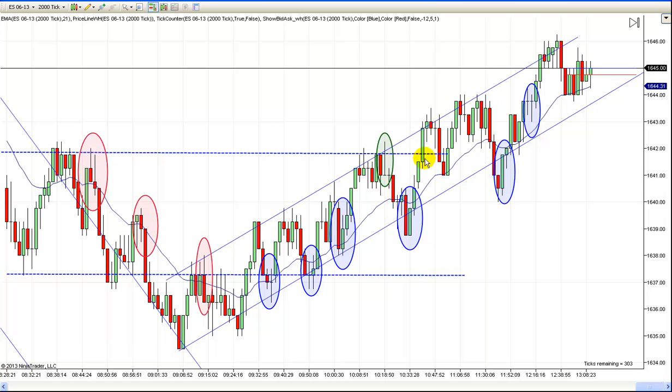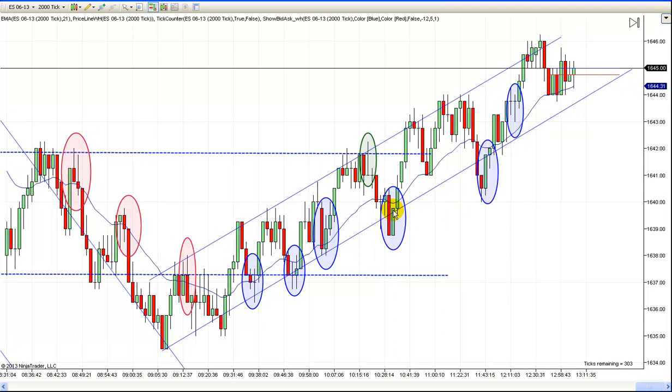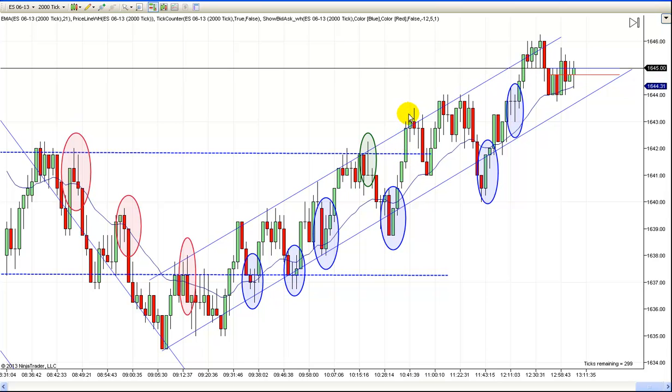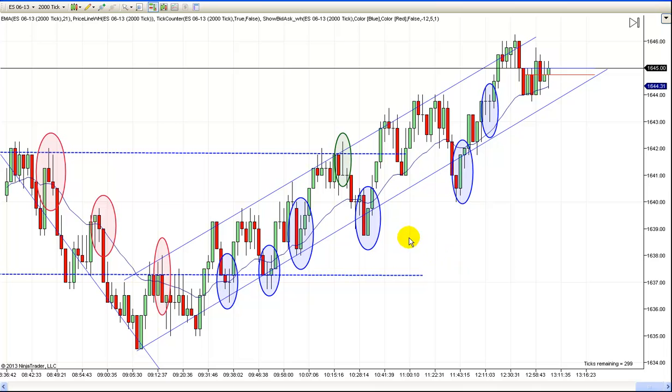But you never know if it's going to bounce off the EMA. Sometimes it will, like it did here. But then you got a second entry long right here. Nice reversal bar. Look at that move. That was the easiest move of the morning, really, on the way up.